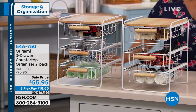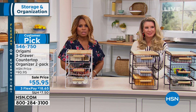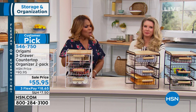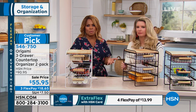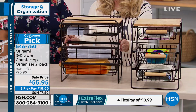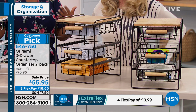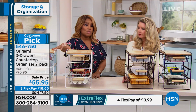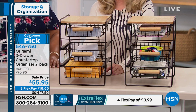Right. So here's a wonderful way for you to shop with us for a customer pick, our 3-drawer countertop organizers, and it's a 2-pack that you're getting. We're calling them countertop, but if you wanted to put this underneath and inside your bathroom cabinet or underneath your kitchen cabinet, you could do that as well. There are no rules when you get them at home. These are $55.95. We've got a choice of the set of 2 in white or the set of 2 in our classic bronze color, which is beautiful.